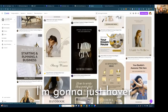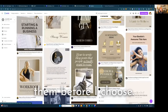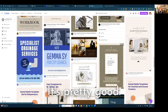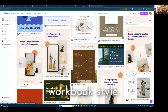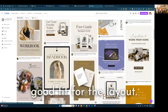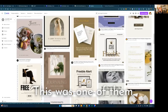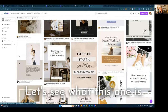Let's just see. I'm going to hover over a couple of them before I choose. Yeah, that's one I've used before. It's pretty good. There is a workbook. We don't need a workbook style. So I think I'm just going to go back up to the one that seemed like it was a really good fit for the layout. This was one of them. And then there was another one up here. Let's see what this one is.